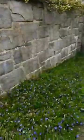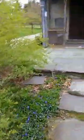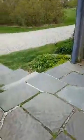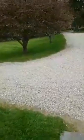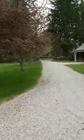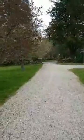This is the other side of that wall we came in on. I think these are periwinkles, these flowers. Oh, it's a dead end. All right, I think we're gonna go out towards the road. If anyone has any questions, please post them.